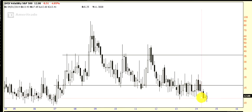Now, you might have heard the saying, when the VIX is low, it's time to go. When the VIX is high, it's time to buy. These words, high and low in the VIX, don't really mean anything, because as you can see, I've got two lines drawn in here.